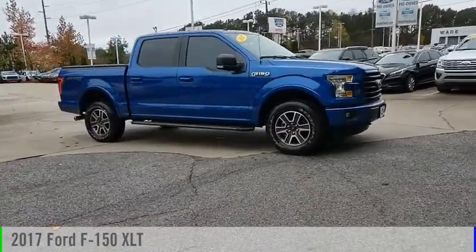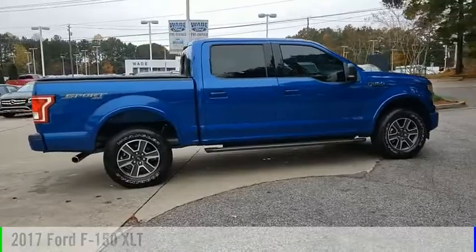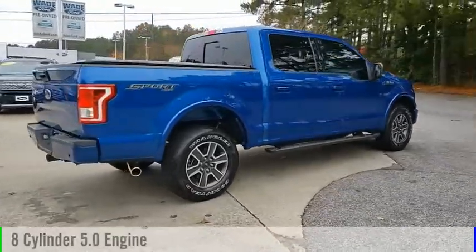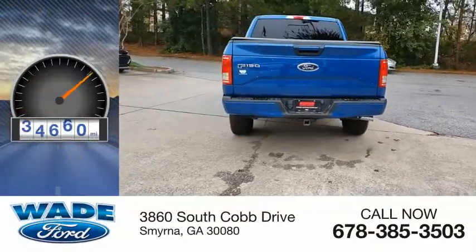We are pleased to show you the 2017 F-150. This vehicle is powered by a four-wheel drive, 8-cylinder, 5.0-liter engine. This vehicle has less than 50,000 miles.